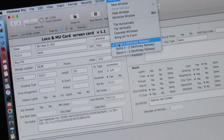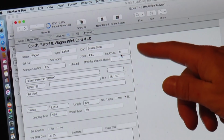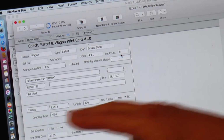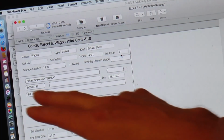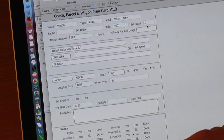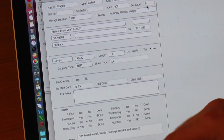Another screen we have here is to do with wagons and coaches. Here I've got a Shark wagon that's come up. We know what the manufacturer number is, the Hornby model number, and what its running number is. We've got a start date of July '55. We haven't defined an end date yet, but we know we need to put resistors in the wheels. We don't need to renumber it. We don't need to add pickups, but we do need to do an awful lot of work because it's a brand new model. It needs to be weathered.